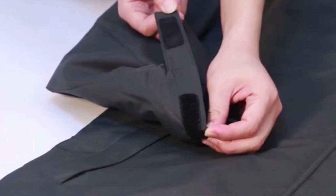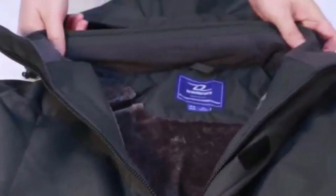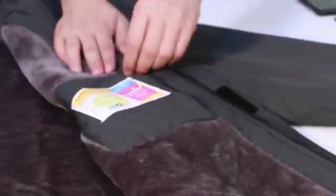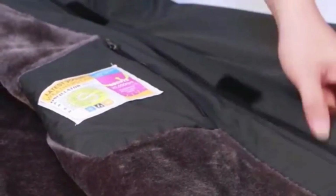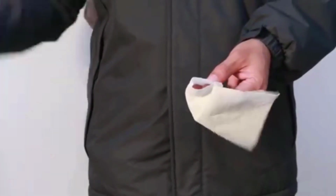You can confidently take on skiing, snowboarding, or rainy days without worrying about getting wet. The removable hoodie is convenient and adjustable, making it perfect for outdoor adventures. Adjustable cuffs help seal in warmth, and a soft, skin-friendly fleece lining is attached to the inner neckline. The outer layer is windproof, while the inner layer provides the warmth you need. This design achieves effective temperature control for your ultimate comfort.